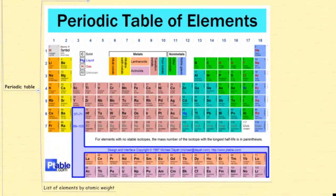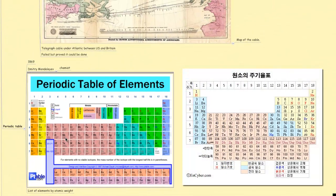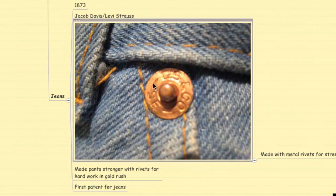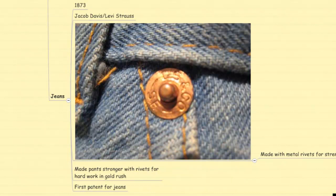In 1869, Dmitry Mendeleev, a chemist, discovered a pattern in the atomic weight of elements, and he wrote out that pattern and created the periodic table of elements. In 1873, Jacob Davis and Levi Strauss invented the blue jeans. Strauss had a shop that sold to men and families who were in the gold rush, working in mines and looking for gold, and they had very tough, difficult lives, and of course their clothes got torn and destroyed a lot. So he got the idea of putting metal rivets into the clothes to make them stronger. And his idea got patented, and he invented the first blue jeans.